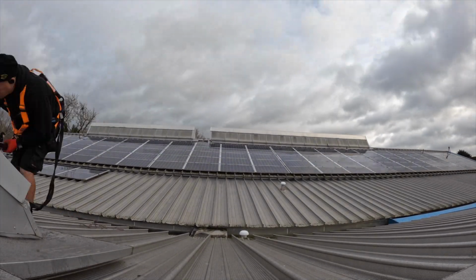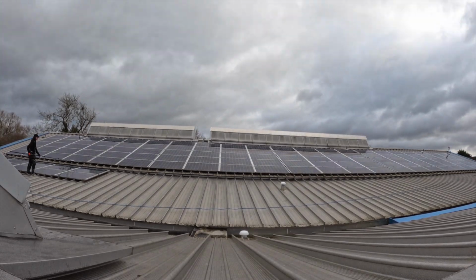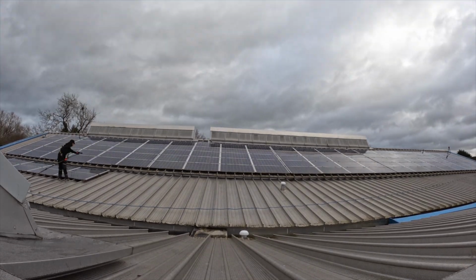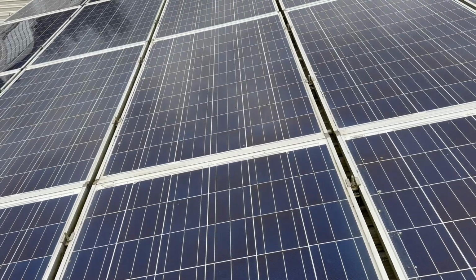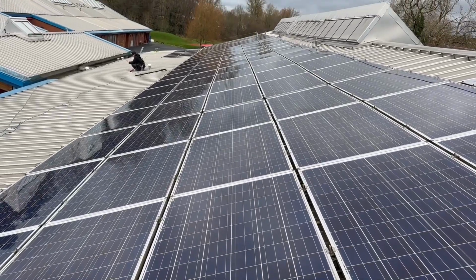All that was left to do now was to clean the final two windows and the bottom panel and the leading edge to make sure it all looked great from the floor. Here are the finished results.